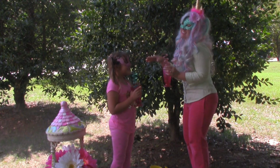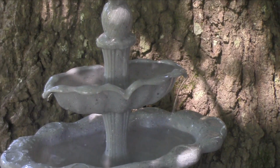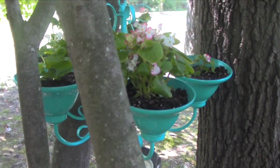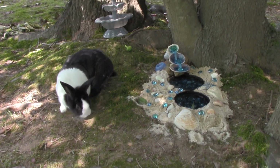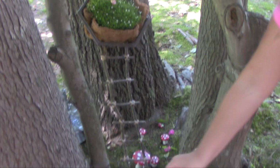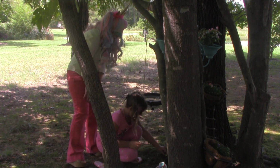Can we put our Hatchimals? Bless you! I'm just kidding. Yeah, let's go put the Hatchimals. I think they're gonna look so beautiful. Here we go, two more. Oh, this is so beautiful. You did such a great job.